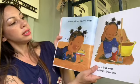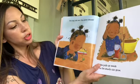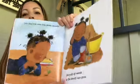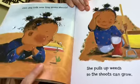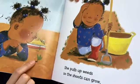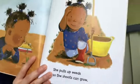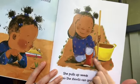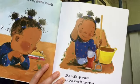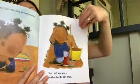One day Lola sees tiny green shoots. She pulls up weeds so the shoots can grow. So there's a brand new baby flower right there, and it's called a shoot. And this is what I did yesterday in my garden. I had to pull up lots and lots of weeds because the weeds don't let the plants grow.